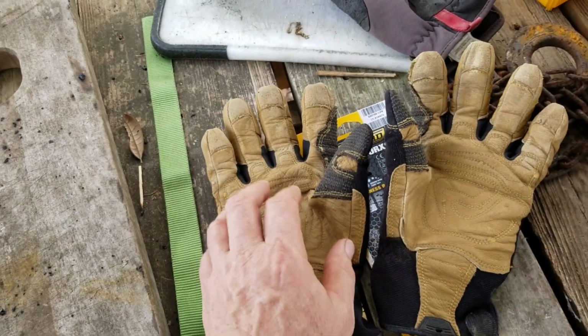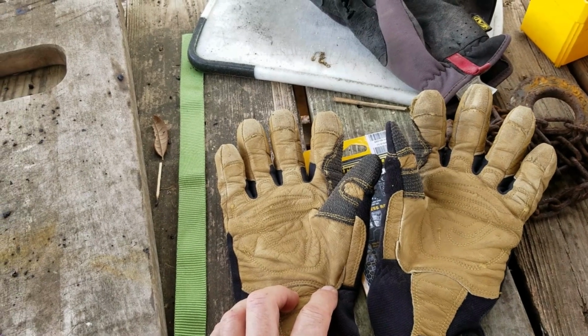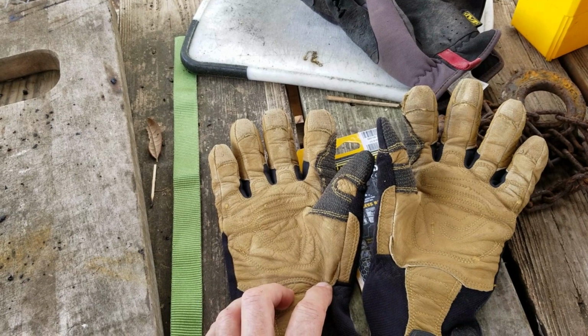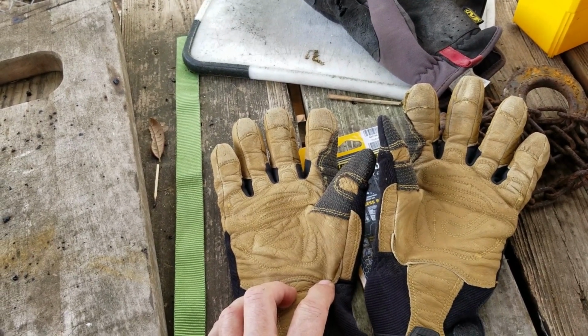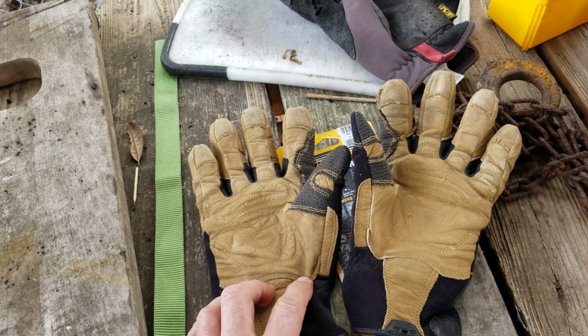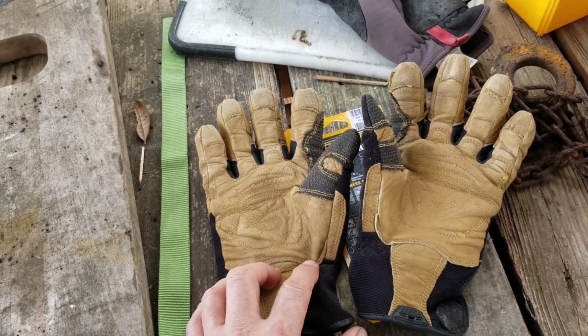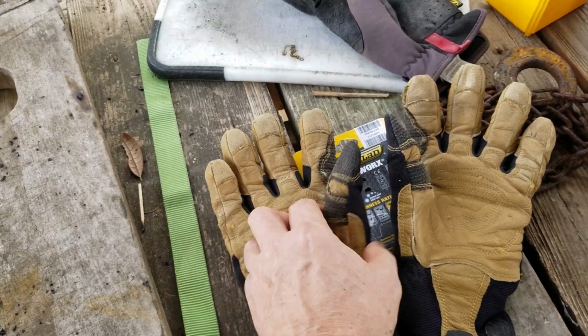I don't know how you feel about gloves, and I welcome your opinions. Is $23 a lot for gloves, or am I a skinflint? Do you have any recommendations for gloves I should try? Because this is going to be an ongoing thing. I want to test gloves. I want to find the right gloves, and I'm happy to accept any of your nominations for gloves.